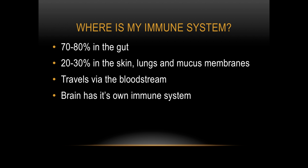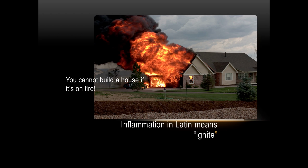So the immune system is primarily in the gut, 70 to 80%. The other 20 to 30% is located in the skin, the lungs, and the mucous membranes. And the brain has its own immune system, which is driven by the glial cells. So if there's a lot of inflammation in the body, it's hard to improve.